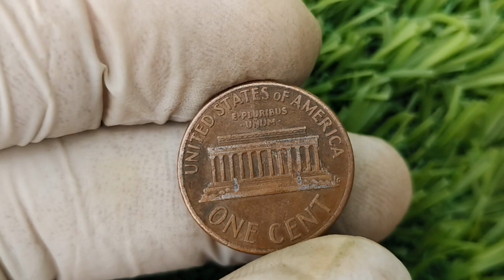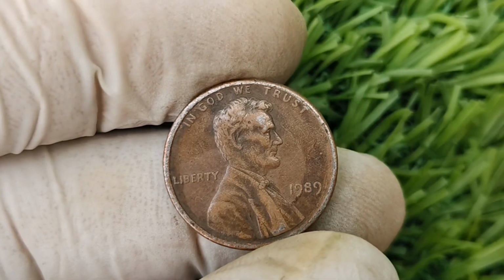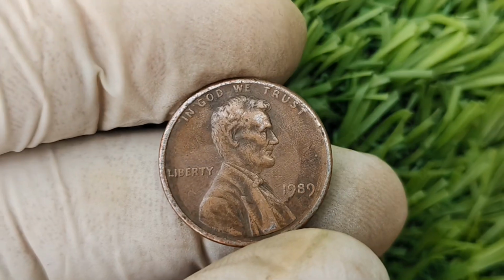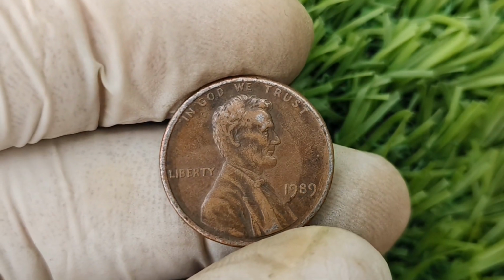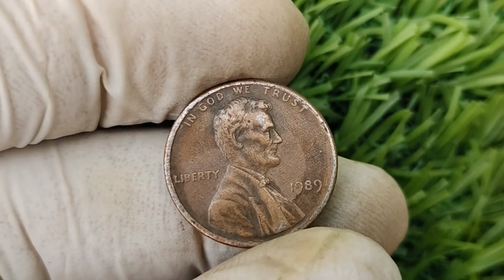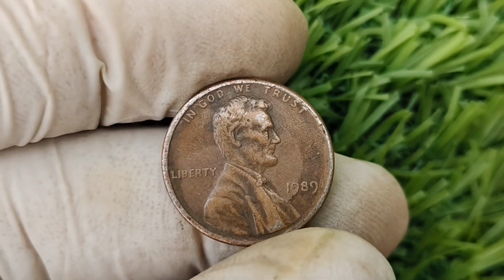Now, not every 1989 no mint mark penny is a millionaire, let me be clear. Most of them are still worth 1 cent, sad but true. The $1.3 million version? That one is basically the unicorn of the bunch. It's the ultra-rare, top-graded MS-70 kind of coin, preserved better than a mummy in a museum.